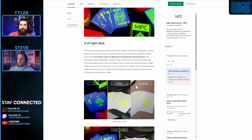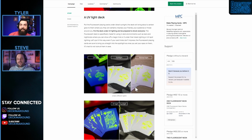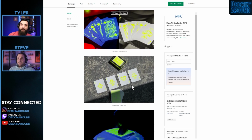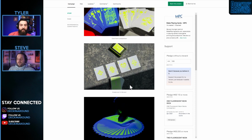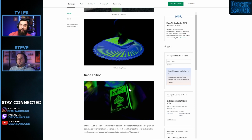I love how in the light, it looks like just a normal white standard, and you put it in a UV light, it's just purple. That's pretty cool. So the one downside you do have to it is for really sticklers for ease of use, this would not be a playable deck since all the suits are the same color. Not the end of the world, but I do think this has more of an appeal for that cardistry kind of visuals that we've been seeing a lot recently.